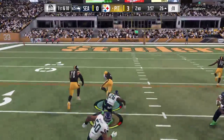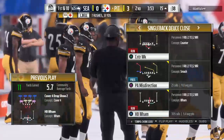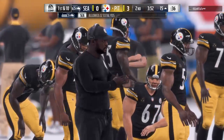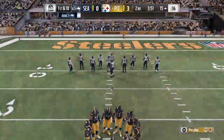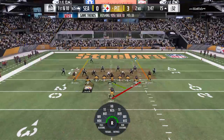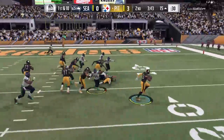Roethlisberger with a give to Bell. And taking it to the 15-yard line before he's brought down. The Steeler first down on the pickup of 11 yards. I actually love the run right there. This guy's known for his quickness, but also for his speed, and he's able to get to the second level almost before you blink if you give him any type of blocking.